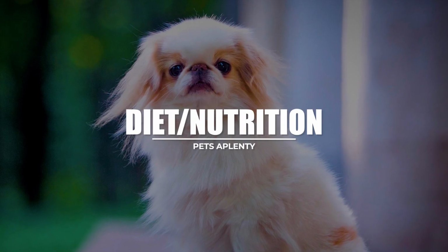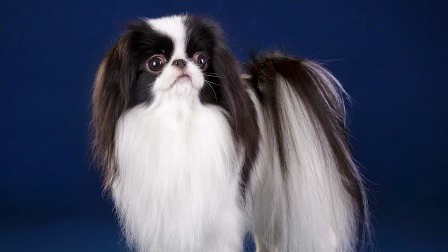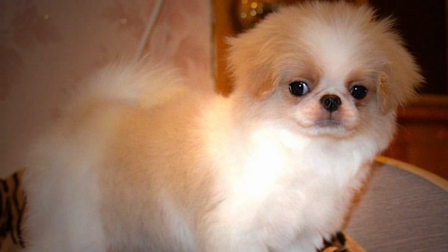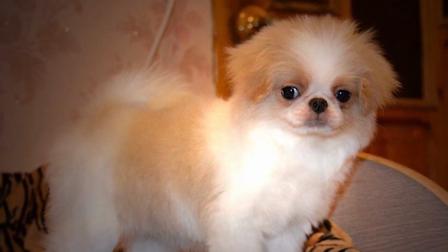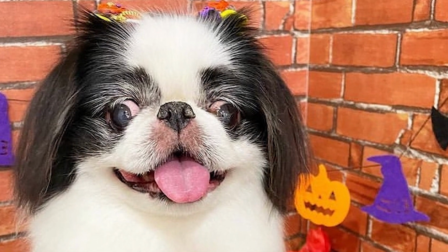Diet and nutrition. The Japanese chin should thrive on veterinary-approved high-quality dog food, whether purchased from a store or homemade under your vet's supervision. However, to keep your Japanese chin healthy, choose high-fiber foods while feeding it. When a Japanese chin doesn't get enough fiber in their diet, they might develop impacted anal glands. A dog's diet, whatever it may be, should be age-appropriate, whether it's a puppy, adult, or senior.